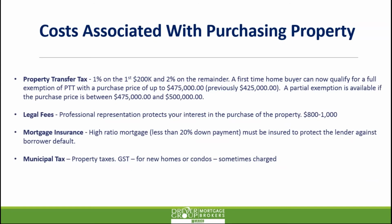Now, this is also really important when you are planning on buying a home: asking yourself, what is this going to cost me? What are all the costs associated with buying a strata property? First and foremost would be the property transfer tax. If you are a first-time home buyer, you are exempt from property transfer tax up to a purchase of $475,000. If your name has been on title of a home anywhere in the world, you might not be eligible for the property transfer tax exemption.